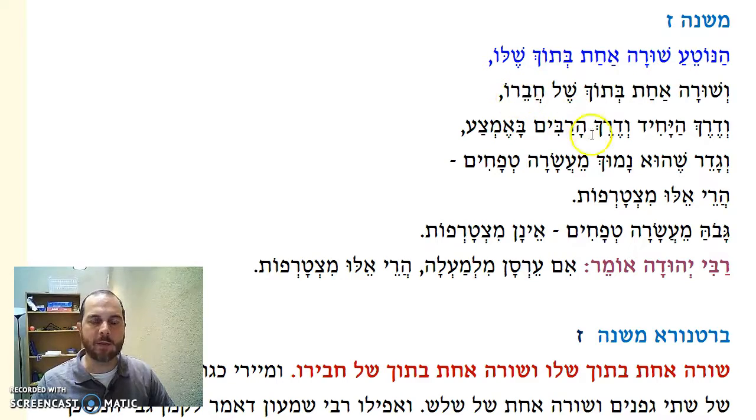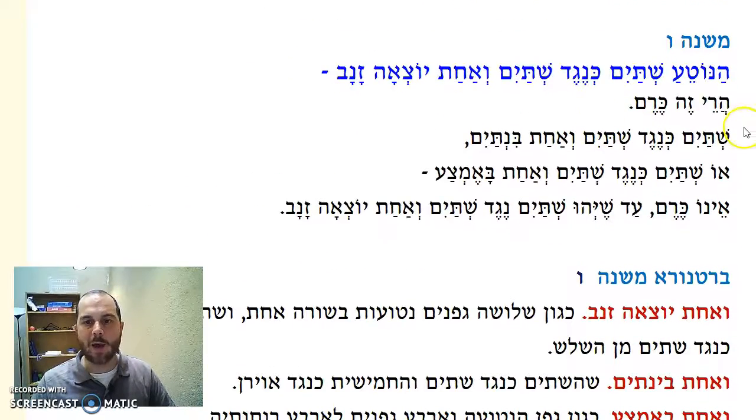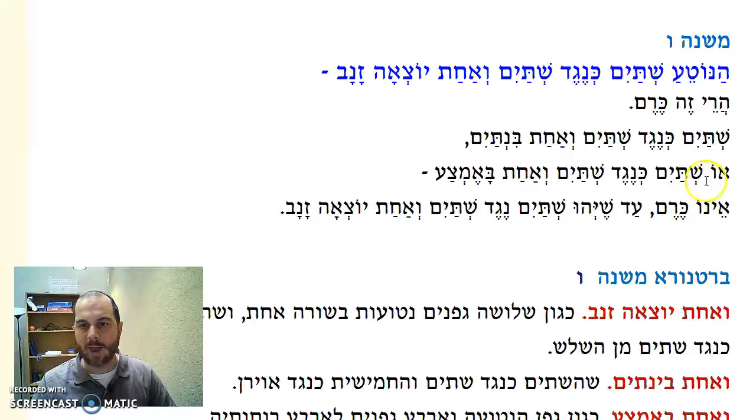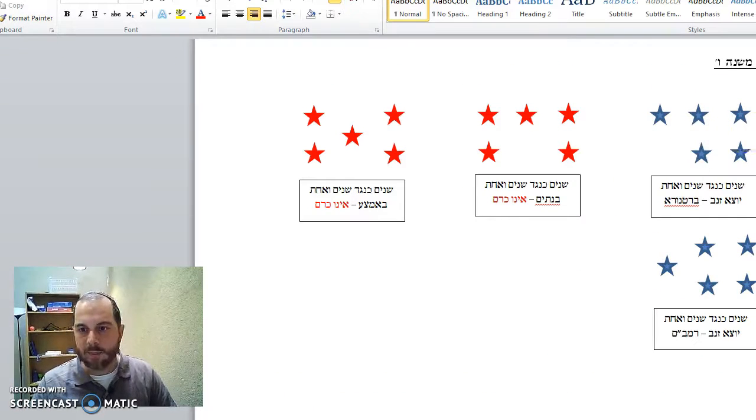in my friend's field. So in the last Mishnah, we learned that if you have shtaim keneged shtaim v'echad yotzei zanav, if you have two and two and one extending, that is considered a keret. Let's just look for a second here in our chart. Okay, two and two and one extends, then that's considered a keret.